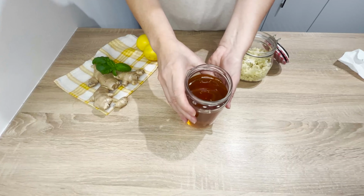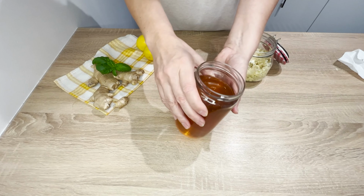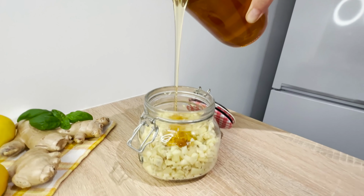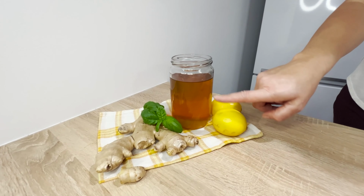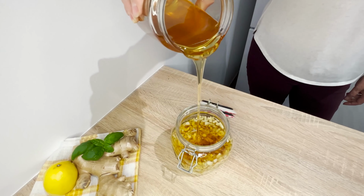The base of the syrup will be honey. This liquid gold is indispensable during illness. It acts like a compress on the infected throat. It is recommended for hoarseness, cough, dryness, and throat pain. Honey has bacteriostatic, antifungal, and immune-boosting properties due to the antioxidants it contains.